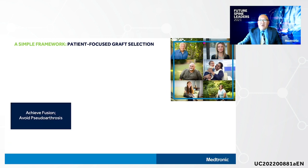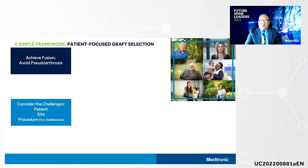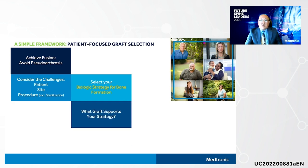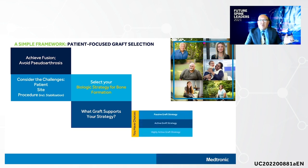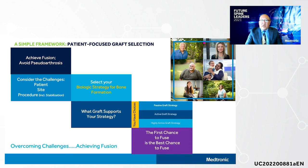So remember a fairly simple framework for a patient-focused graft selection. We want to achieve fusion and avoid pseudoarthrosis. Consider the challenges of the patient, the site, the procedure. Select your bone graft based on this strategy and bone formation. Support your strategy with your graft choice. And remember the range of passive all the way up to highly active graft strategies. Your first chance to fuse is your best chance to fuse. And if you do this strategy and think about it on a scientific basis, you will be able to overcome the challenges of achieving a fusion.